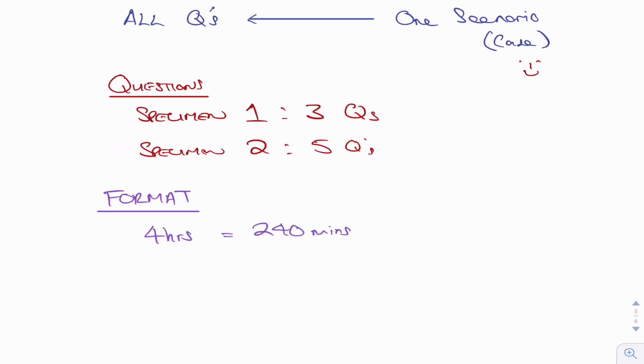And the format of the exam, it's 4 hours, not 3, so that's good news, 240 minutes. You've still only got 100 marks to get, so that's good news. Now, of those 100 marks, though, only 80 are technical. So only 80 are getting marks for applying to the scenario, etc.